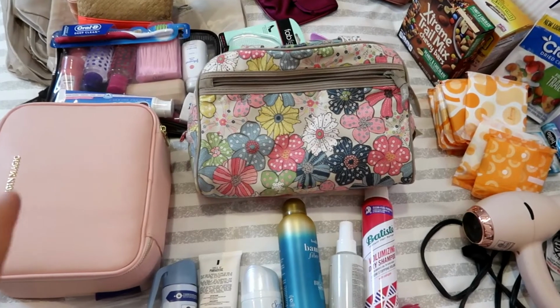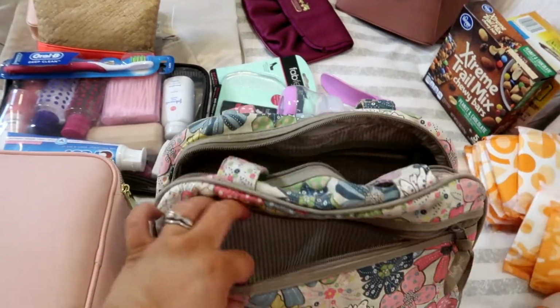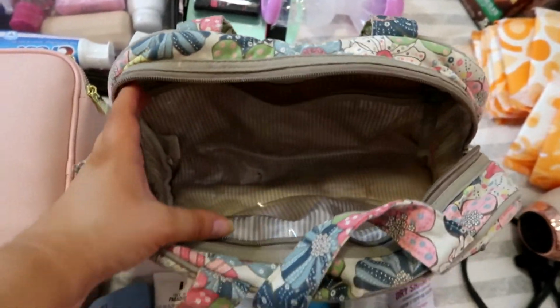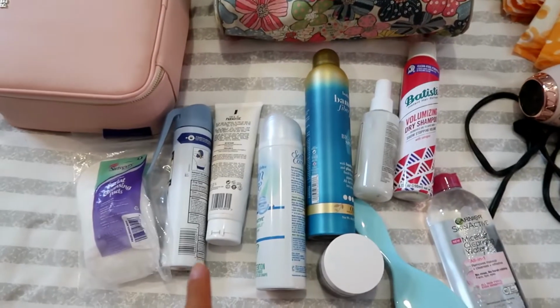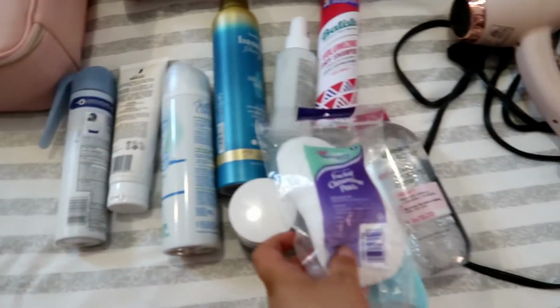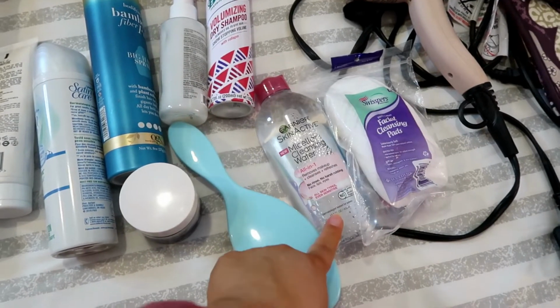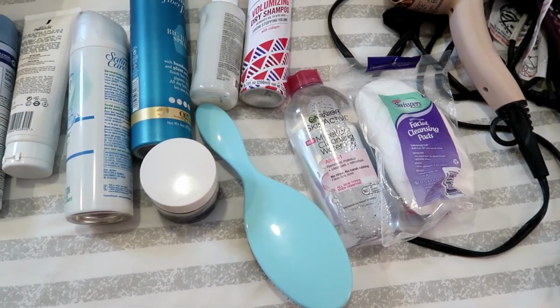Okay, so I love this little bag I got from 31 years ago. I love it because inside it's lined with a plastic inside. So it's really good for packing these types of bath products. But I'm just bringing some face pads with some micellar water, especially for eyeliner stuff to clean my lashes, because I'm wearing lash extensions.